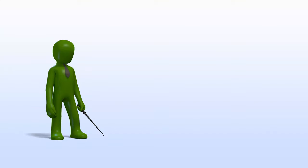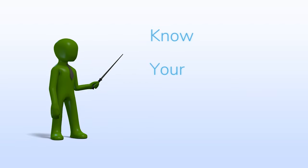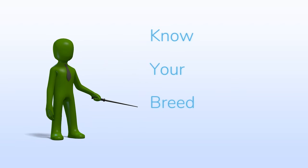And we're going to start with number one, and that, of course, is know the breed of animal that you have as a pet and what you're dealing with. And if you do, you can know that certain breeds, as we said, are much more prone to heat stress and heat stroke and having difficulty in hot situations, so you can obviously plan accordingly and take the necessary precautions.